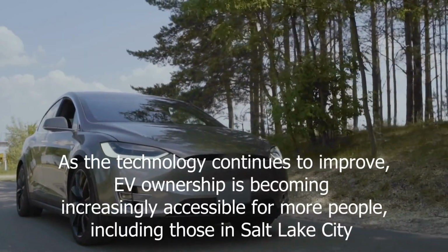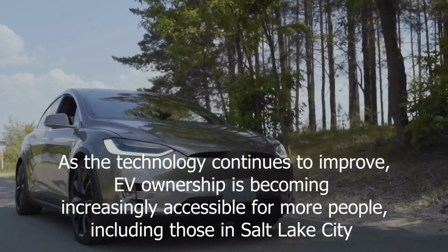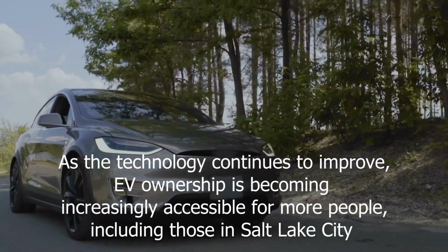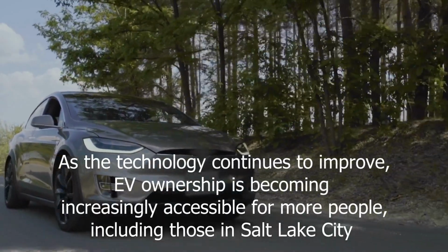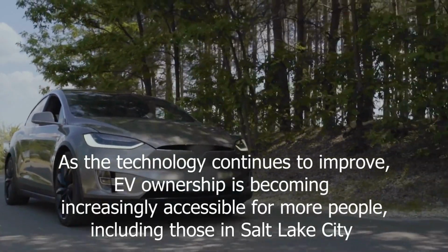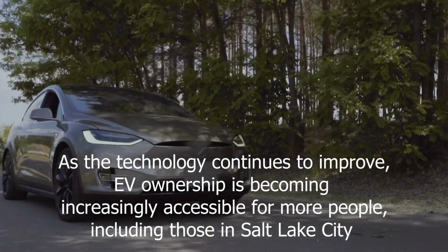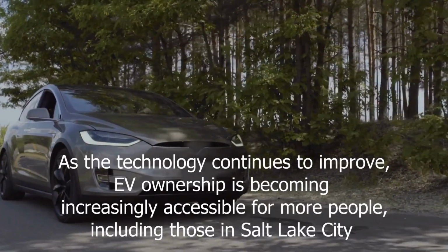The introduction of electric vehicles, otherwise known as EVs, to the consumer market has been an exciting development in the automotive industry. As the technology continues to improve, EV ownership is becoming increasingly accessible for more people, including those here in the Salt Lake City area.